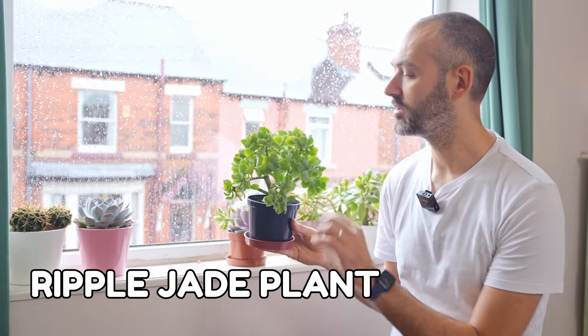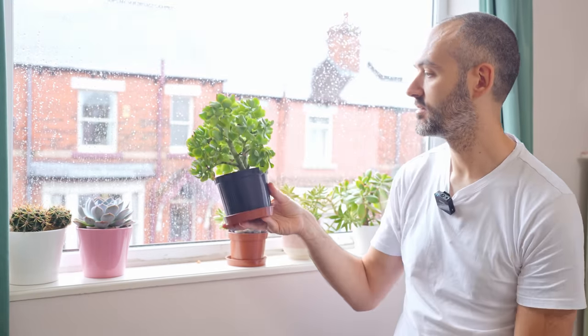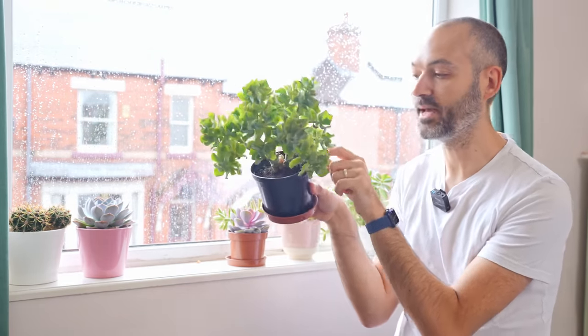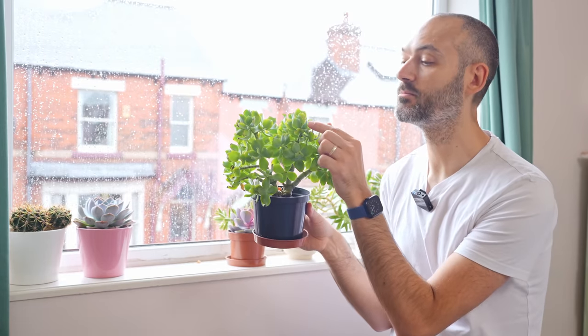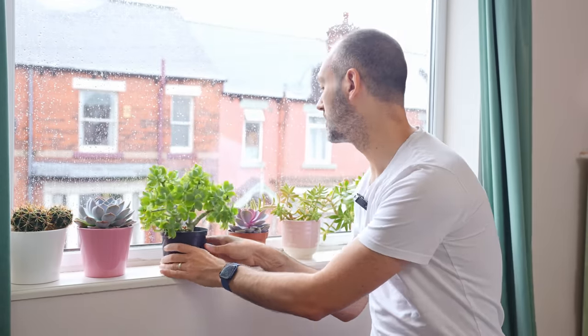And then this is a type of jade plant, kind of a wavy jade. I do like the leaves on this. Got quite a thick trunk. Looks like one plant in here with two trunks, and it's got some babies growing at the bottom, which is quite interesting. Feels quite light, so it probably does want a drink. But otherwise, very healthy. Starting to develop some purple edging, which is always a good sign for a jade plant.